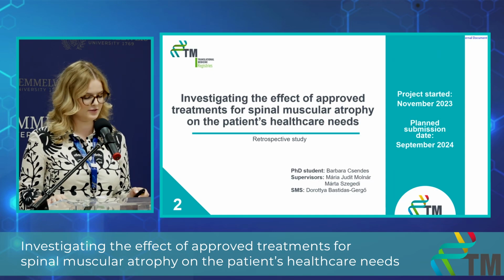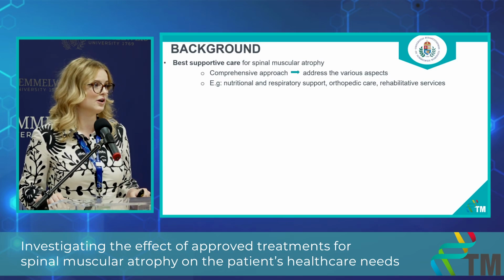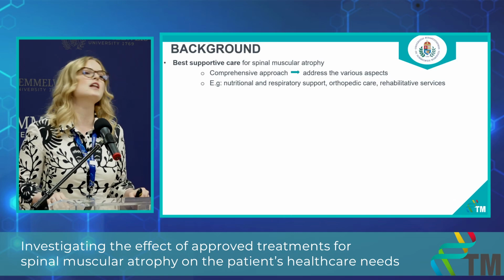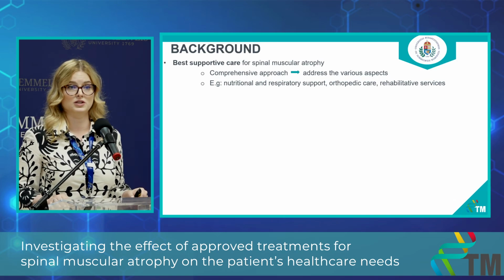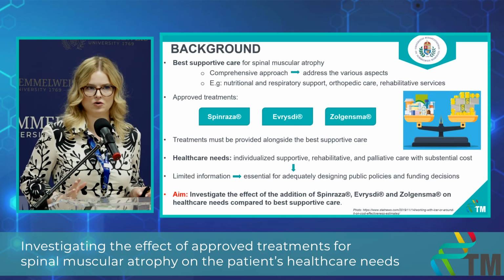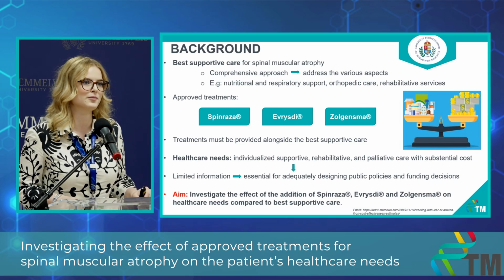Before the era of disease-modifying therapy, best supportive care was the gold standard for spinal muscular atrophy. It is a comprehensive approach that aims to address the various aspects of the condition. The key elements are nutritional and respiratory support, orthopedic care, and rehabilitative services. I already introduced to you the approved treatments: Spinraza, Evrysdi, and Zolgensma. It is important that to these days, treatments must be provided alongside the best supportive care.